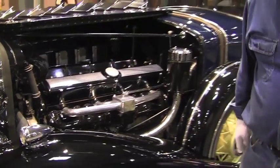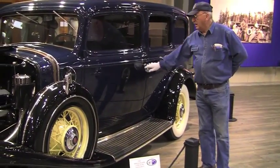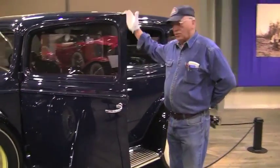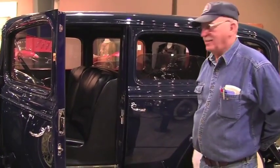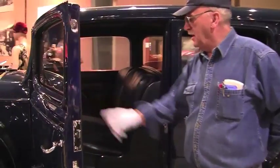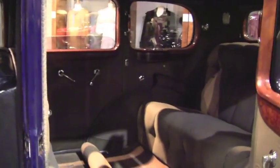Has a 3-speed fully synchronized transmission, which is really kind of nice, easy to drive. Anybody can pretty much drive it, and it does have the partition window in it, rolls up for privacy in the back, or if you have kids in the back, privacy for the front, as the case may be. But it has all the original wood in it, really pretty nice, and in the back we have a smoking setup over there, and then on this side we have a vanity case.